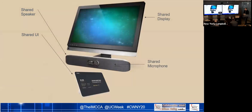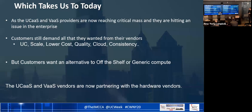So as we start to look at the conference room of the future, or the endpoint of the future, there are a lot of similarities to what's happened in the mobile world: a single device that has a shared speaker, a shared microphone, a shared display. And so, let's talk about where we are today. UCaaS, Unified Communications as a Service, and Video as a Service providers are now reaching critical mass.